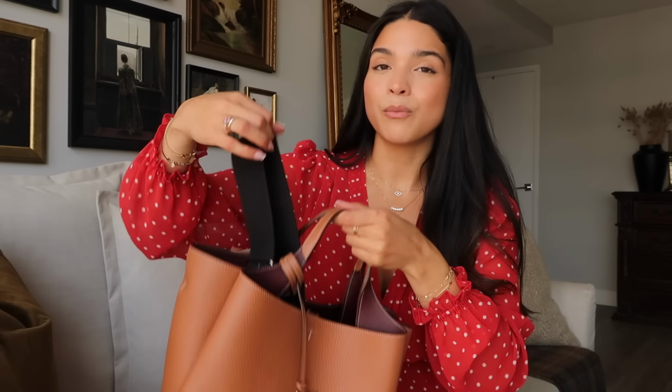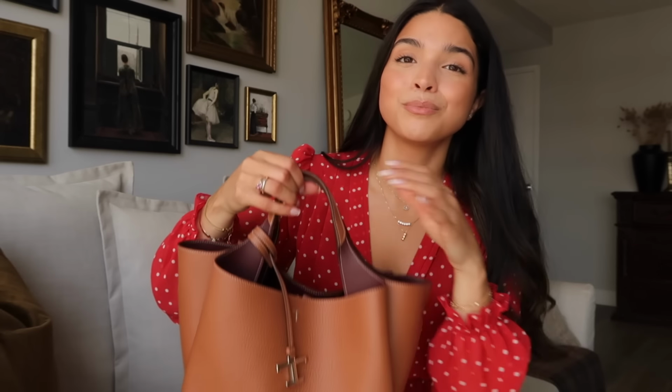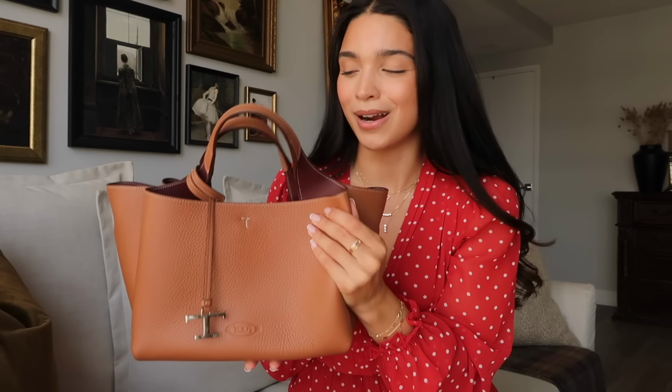And again, it's a very casual bag. It does come with this canvas black strap. Again, it's such a beautiful bag. I definitely want to add the smaller size of this bag that comes with a leather strap as opposed to a fabric strap to my collection. Again, beautiful leather, beautiful quality. Could not speak more highly of Tod's, and I am so happy I have this bag in my collection. I could not speak more highly of it.